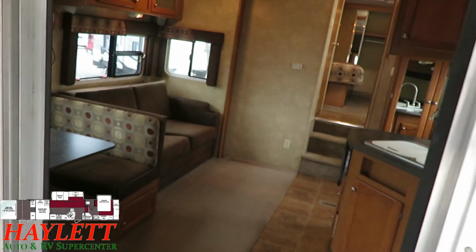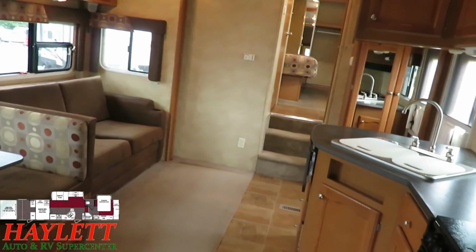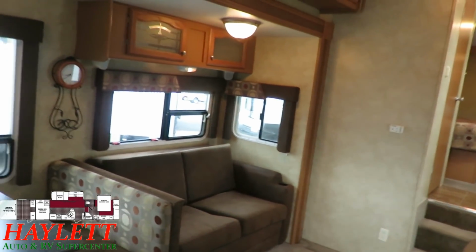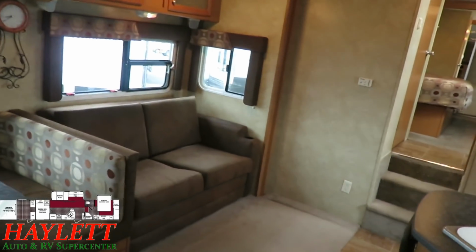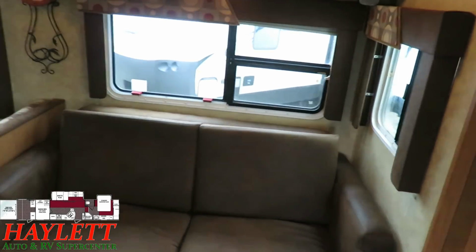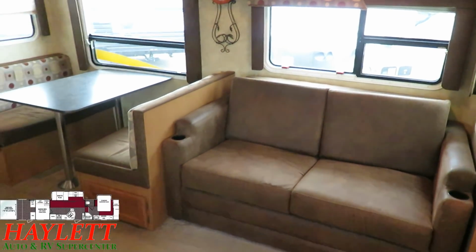Moving up here into the living space, kind of like the rest of the RV, I'm actually very pleased with the general overall care and condition of what I see here. Let me close the door behind me. That way the camera's not fighting the light. Get in here, turn around. Like I said, the seating is not all scarred up.